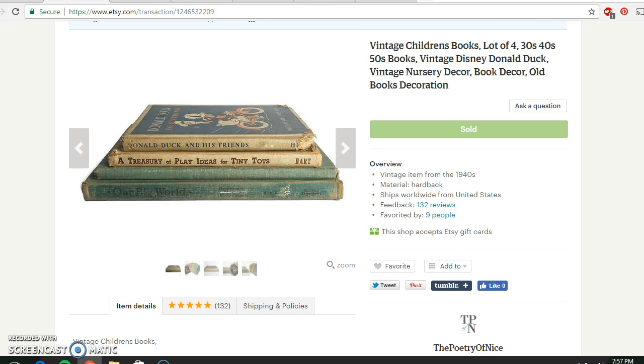This little lot of vintage children's books, like nursery books and stuff, sold. I actually paid 5 cents a piece for these books. So 20 cents is everything I have in this lot that you see before you. I'll let you have a quick look through.